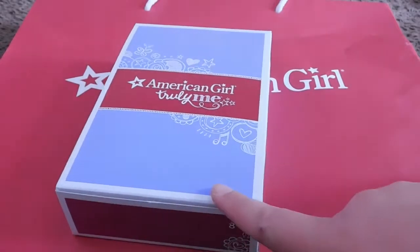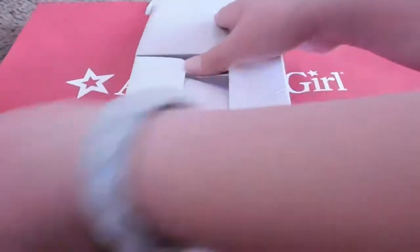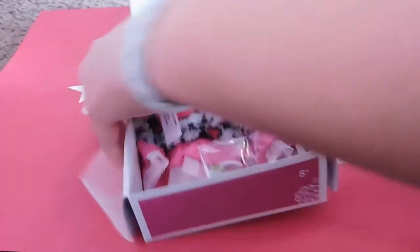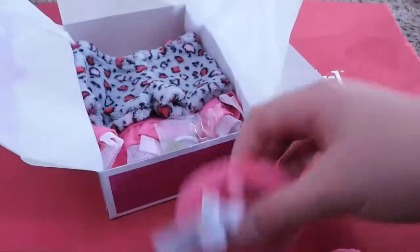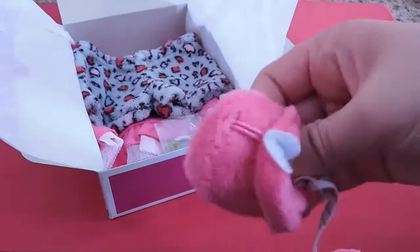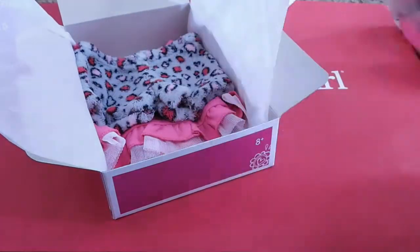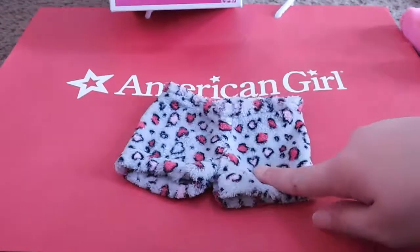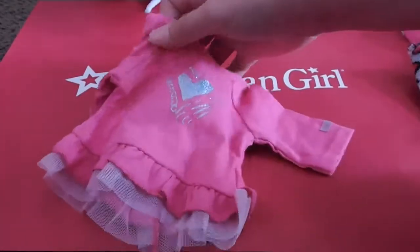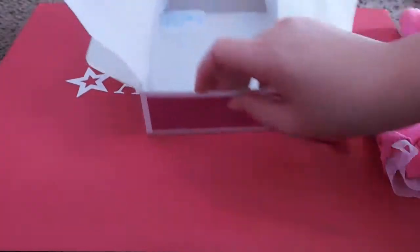The next thing I got were the lovely leopard PJs. Which look like this. They just have some fuzzy slippers, which are very soft and comfortable, and I want them for myself. And they have little hearts. Comes with a hair tie with little heart rhinestones on them. Comes with these fluffy leopard shorts with an elastic waistband. Comes with a long sleeve top, which has a heart on it and some mesh ruffles at the bottom. And that is it.